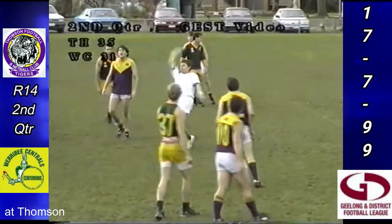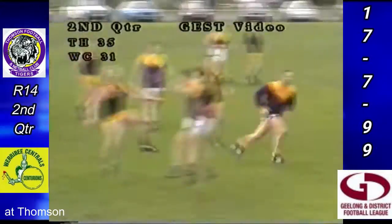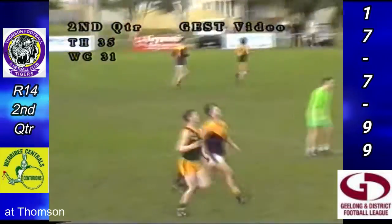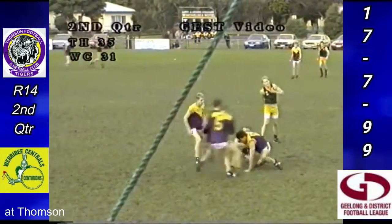Ball still half forward flank, Social Club side of the ground. Shembry up high again, taps the ball down. Werribee, high kick towards half forward. Here's a one-on-one contest. Well, Calvert got rid of Maharis, the 2 number 18s there.